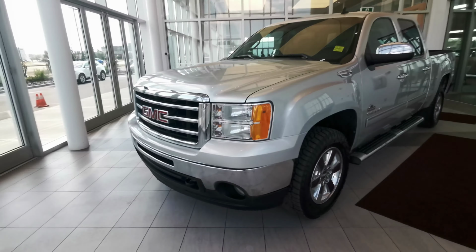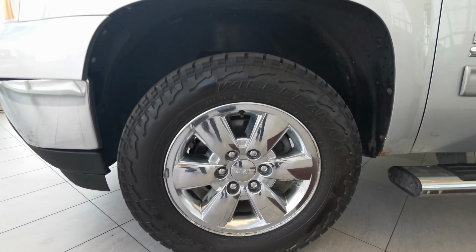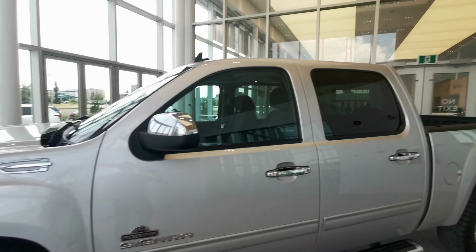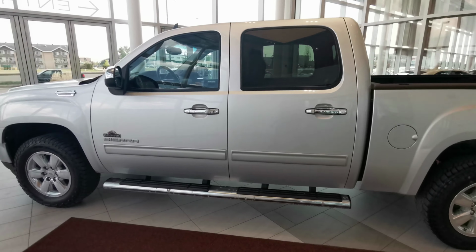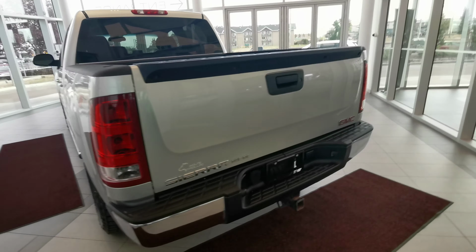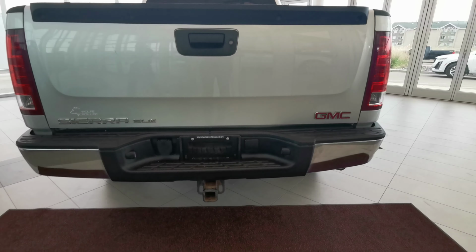Starting off with the left-hand side of the vehicle, we have the 18-inch chrome GMC rims on winter tires. Chrome side mirrors with chrome handle grips. You got chromed badging along the side with your side steps on either side. Gas tank is over here as well. Hitch down at the bottom.